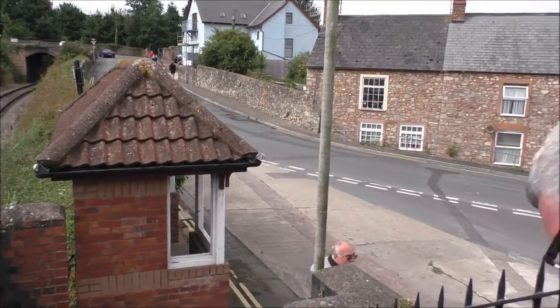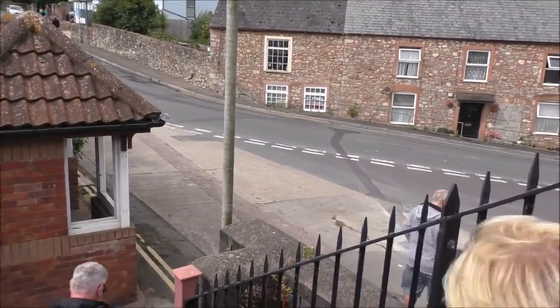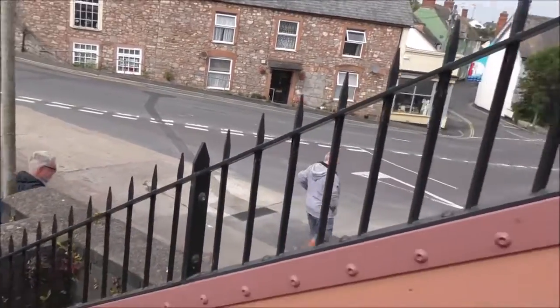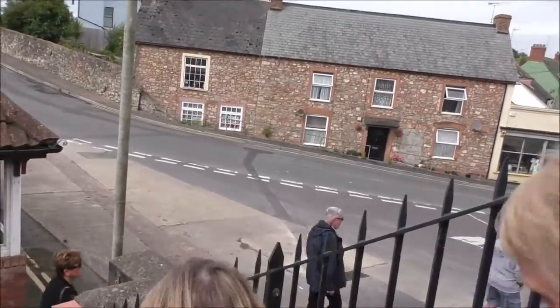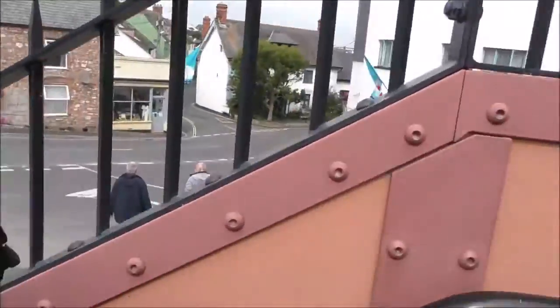I'm just recording the sound, it's still lingering on. That's what I like about it. Amazing how that sound is still echoing around the valleys.